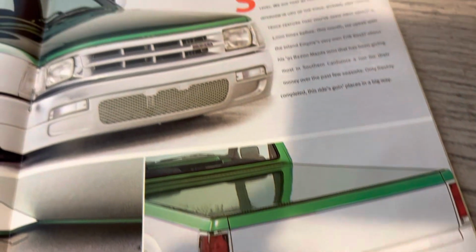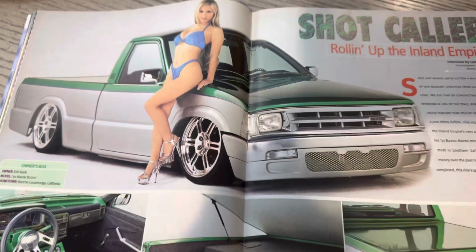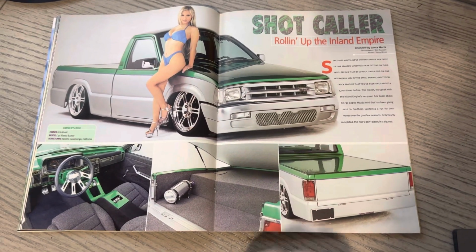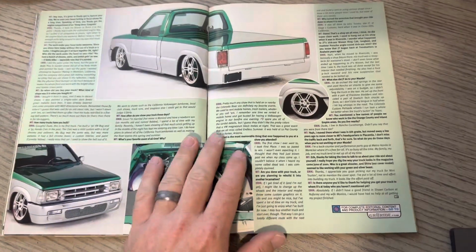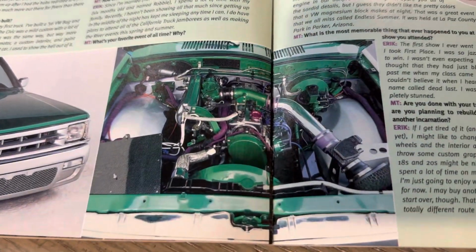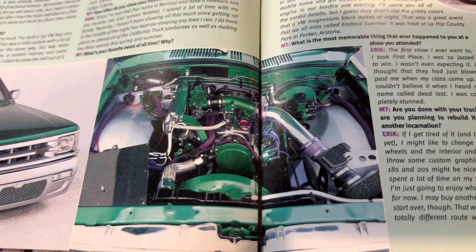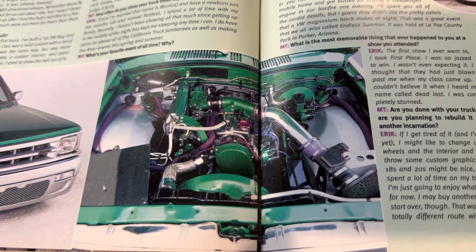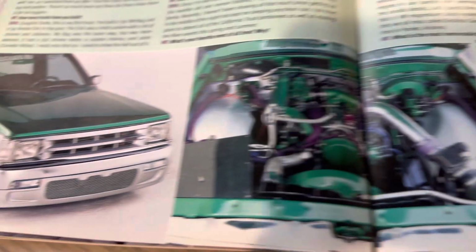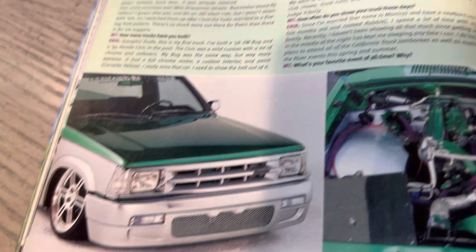Cool thing is this is a super clean truck. Nothing insanely overdone. We start to get to a point in the early 2000s where everything's body dropped and whatnot. This just proves, especially all these years later, how nice of a truck this really is. You look at the engine bay. I'd imagine Shaun Carlson put his little touch with some of the carbon fiber pieces, which was becoming very popular at that time. Super clean setup.